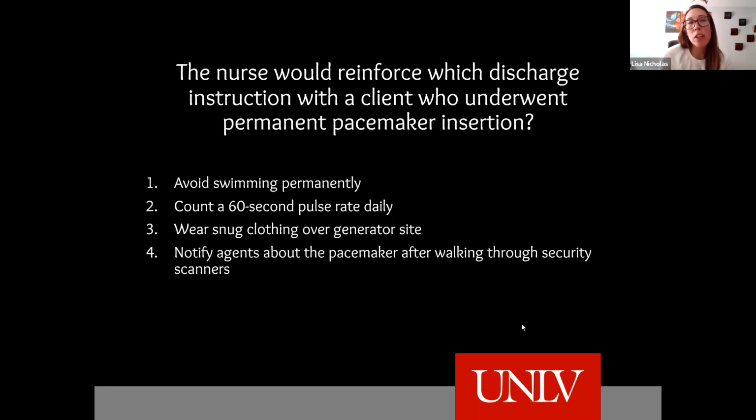So number one, I would eliminate because I don't want to avoid swimming permanently. Permanently is very like forever. It's like one of those answer options. We want to avoid all exercise. Mobility and activity is going to be really important. So we don't want them to stop swimming if that's their activity of choice. So I would eliminate number one.